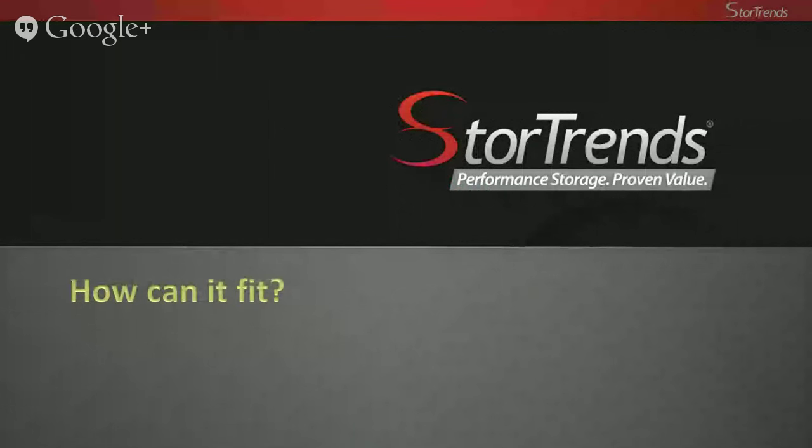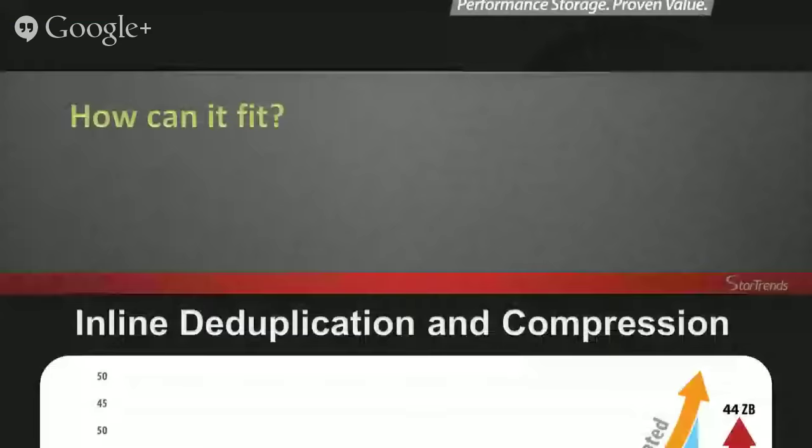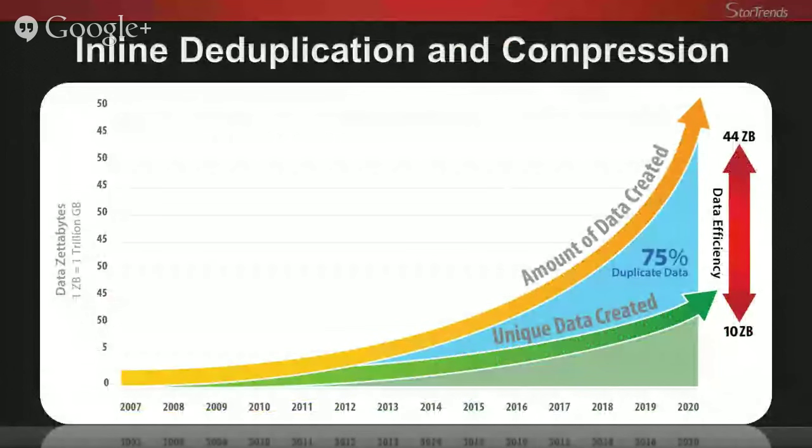So we're talking about performance, and these SSDs cost money, dollar per gig. So what's the point? We talk about dedupe and compression, clearly. Here you can see Permabit came up with these numbers, and it's a chart showing what they expect for data growth out to 2020. Of this data, you can see how much is duplicated: 75% they predict is duplicate data. Obviously, that's the difference of 44 zettabytes versus 10 zettabytes. So a huge note there: if you could dedupe the whole world, what kind of scale would you look at?